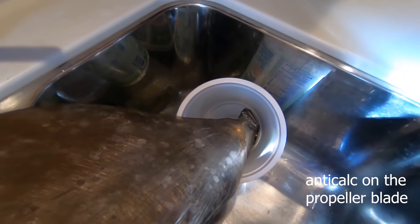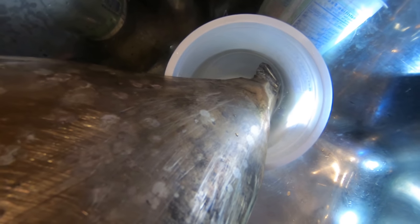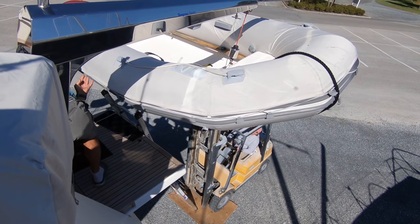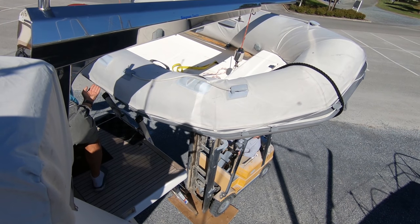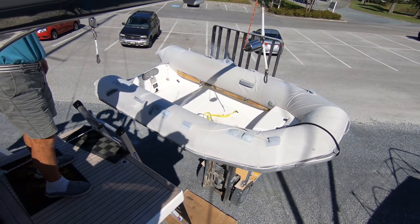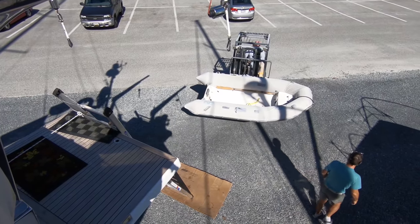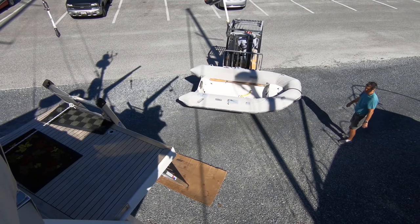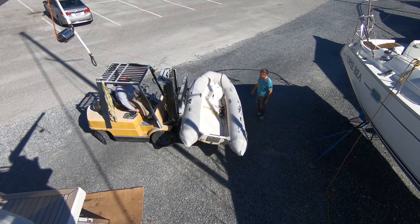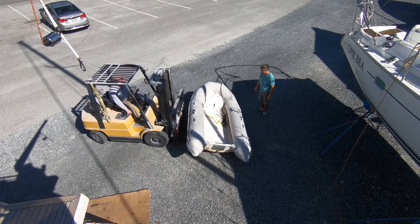I love chemicals. Let's see if it fizzes. Nope. Big disappointment. We have help to lower the dinghy. Okay, and the dinghy is off. Out of the way, everybody. Yeah, brilliant.